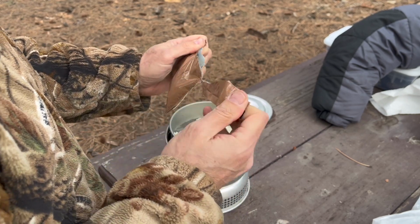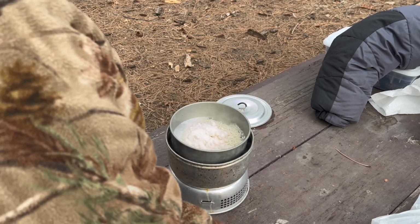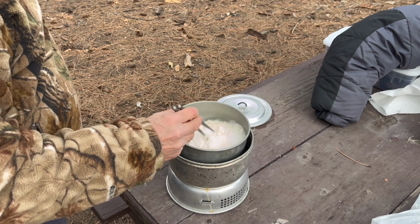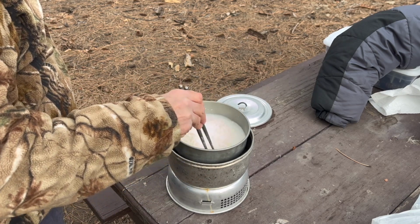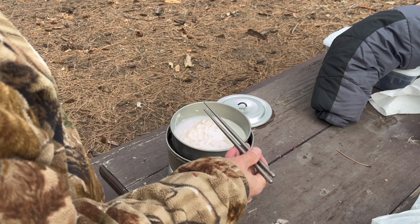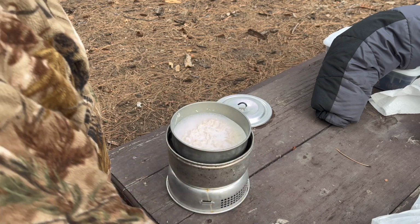Not too easy to open. There we go. So this is coconut milk, and I always use all of it. Powdered coconut milk. So I'm gonna just stir that in. Flip over the noodles, I guess. Get that worked in. Chopsticks work well for cooking as well as for eating. These are Snow Peak, Keith titanium chopsticks. They're wonderful.